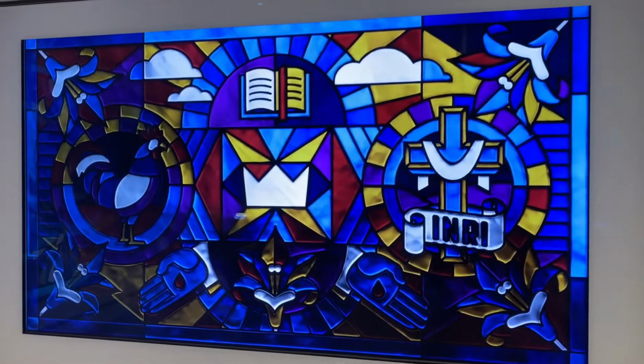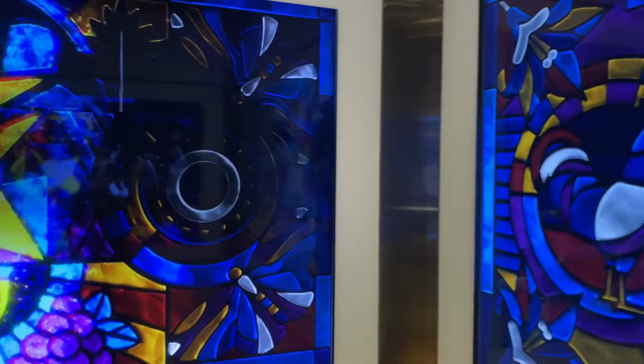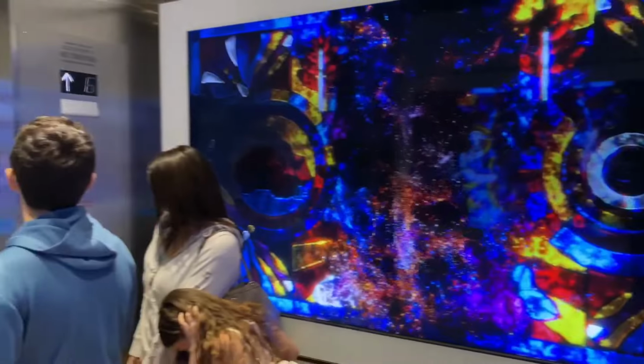Even the elevator, as you can see here, is set up with some awesome digital displays on the walls that change out the images, as you can see there. Very cool stuff.